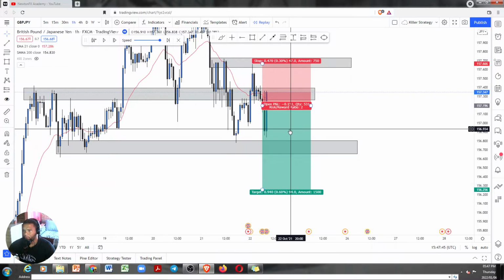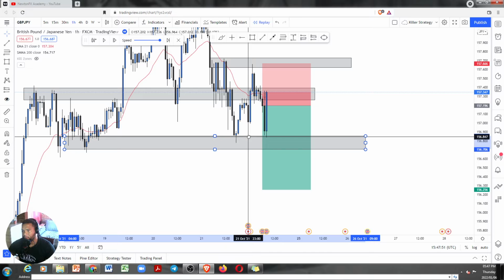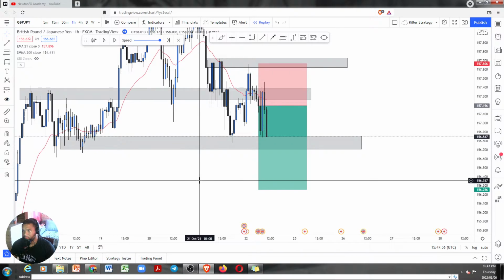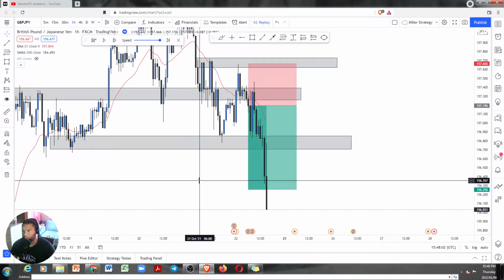Okay, as you guys could see, price did come back into this area. It's also an area of support as well. Let me just mark it. Let's go. Beautiful 2 to 1 trade.